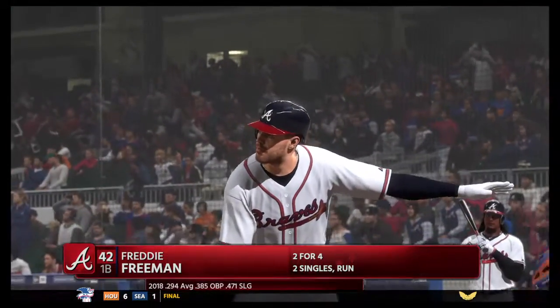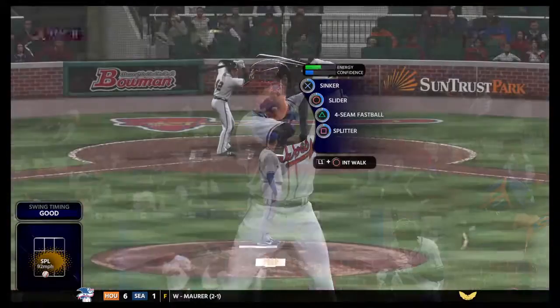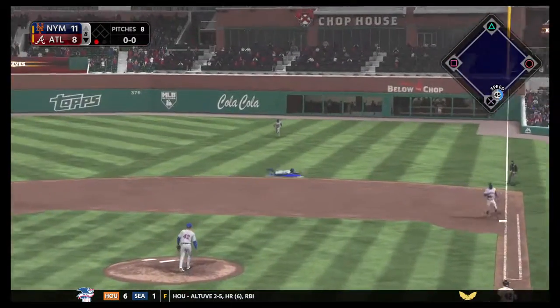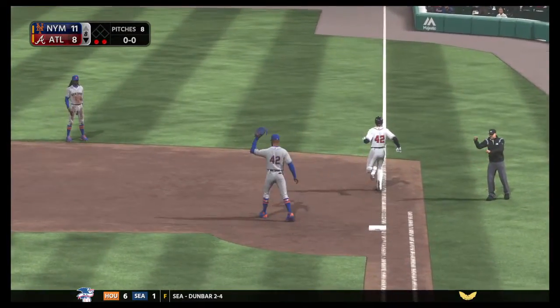Here's the first baseman, Freddie Freeman. It's been a 2 for 4 effort for him so far in the ballgame. He comes set. Here's the 0-0 pitch. Drilled to the right side. Beautiful diving stop. It's there. He got him.